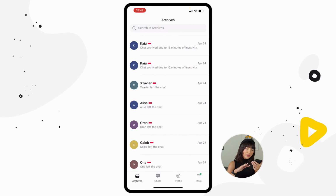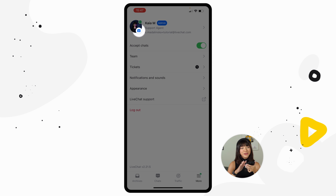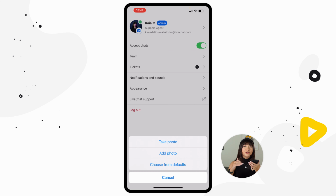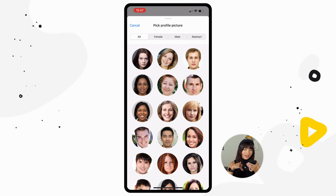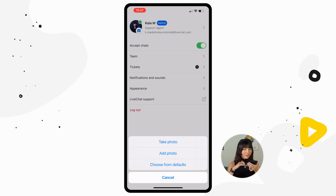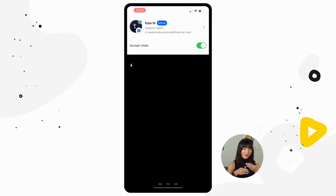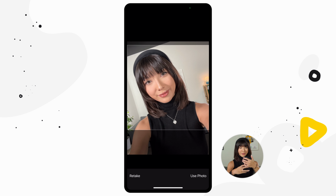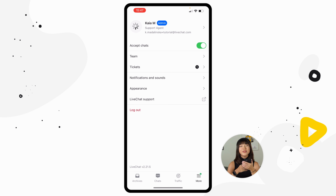If you don't have a photo yet, it's easy to take it right in the app. You go to the More tab, and you can choose an existing picture from your phone's gallery, or you can select an avatar from hundreds of default portraits available in the LiveChat gallery. I'm actually going to choose the other option. I'm going to go and take a photo. There we go, use photo, and now we have a new profile picture for our agent app.